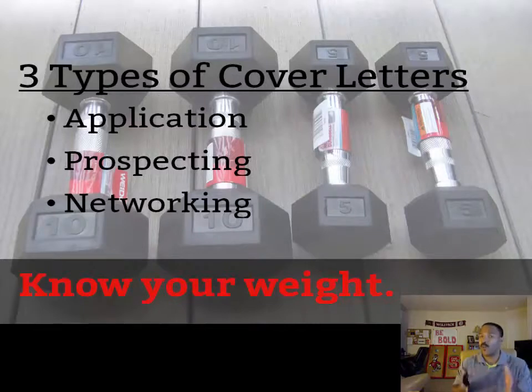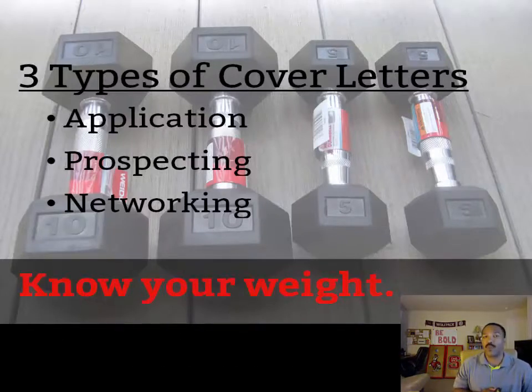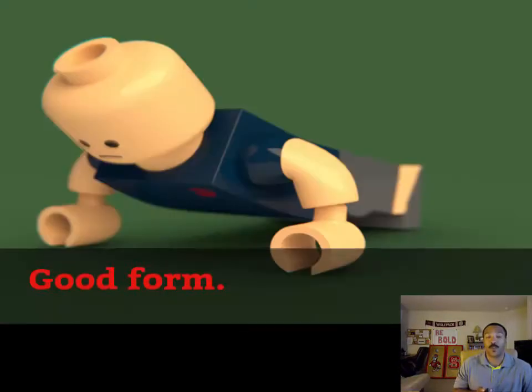And the third one, which I think is a great tool that we don't utilize as much as we should, although we do have LinkedIn for this as well, is your networking cover letter. A networking cover letter is a great tool for gathering information and also for finding someone at a company that you want to work at who really can be a champion for you, or a ball carrier. They can really be on your side and help give you the specific inside data that you need to set yourself apart from other candidates. Let's move on to the next piece here.